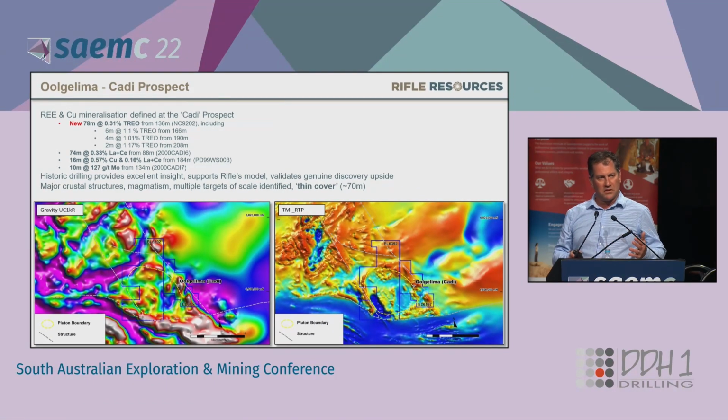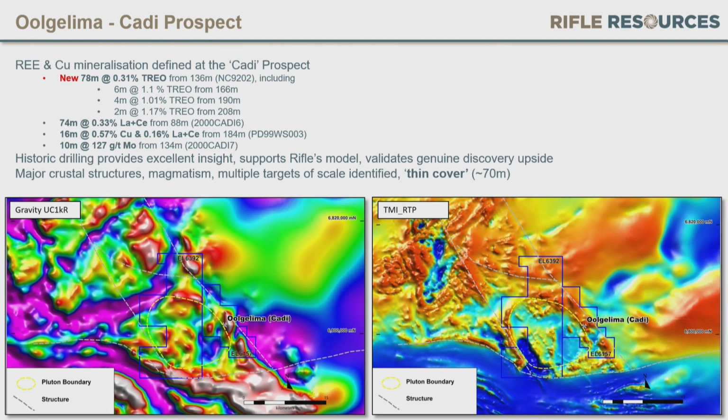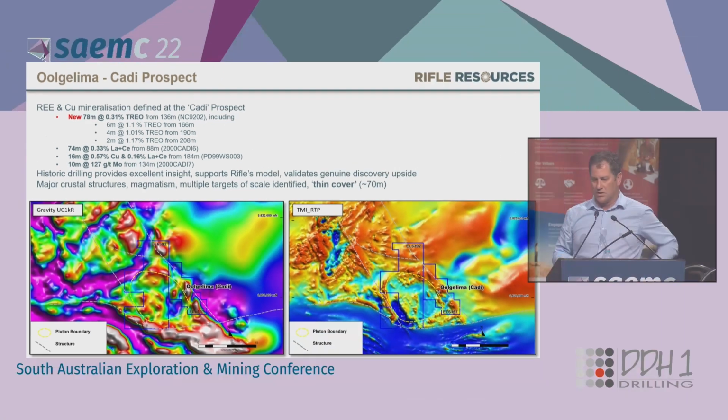In terms of the evaluation of historic information that existed there, there was drilling in the early 90s by BHP, and then some follow-up in the 2000s with Goldstream. But you can see from the list here, there are some really strongly elevated occurrences of rare earth elements. There are also strongly elevated occurrences of copper mineralisation, as well as moly. So there's a really good breadth of historic information there.